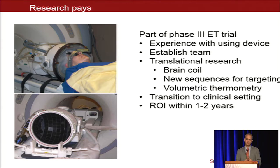One final thing to mention, we've also experienced this: research pays, and it's not just in terms of the actual research itself, but I'll talk a little bit about the finances. For example, for the essential tremor phase 3 study, the advantages of participating in that trial, of course, we gained experience using the device. It gave us an opportunity to establish a strong team of neurosurgeons, anesthesiologists, the physics team, and the technologists. Now that the device has transitioned to FDA approval and we're going to be using it clinically, that team's in place. So of course it's a tremendous advantage to hit the ground running. Sites that didn't have that experience are going to have to gain it over time.